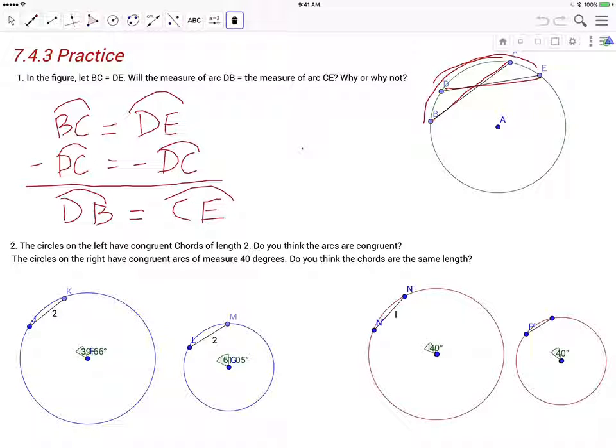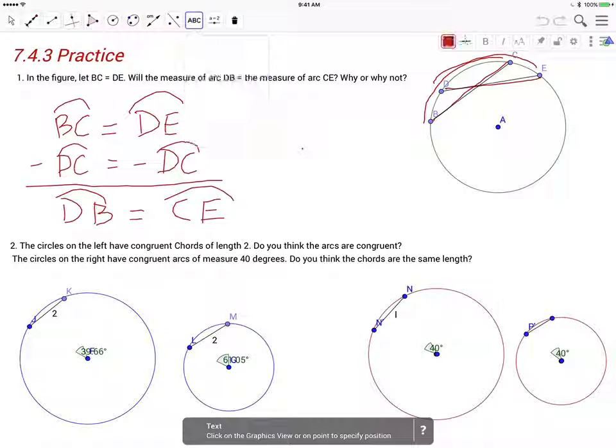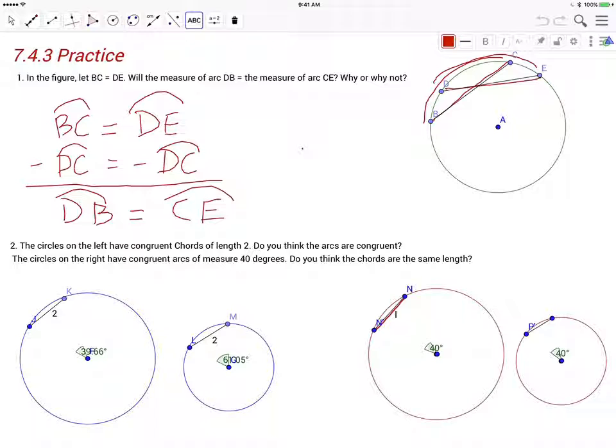And the lengths of these two things will not be the same. And all I'm going to do here is simply show that from here to here is not the same thing as here to here. They're too short. Even though they both have 40-degree arcs, they are not part of congruent or the same circle.